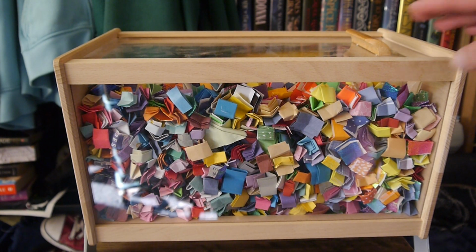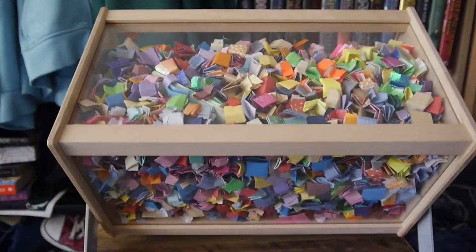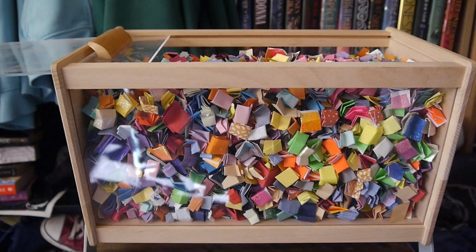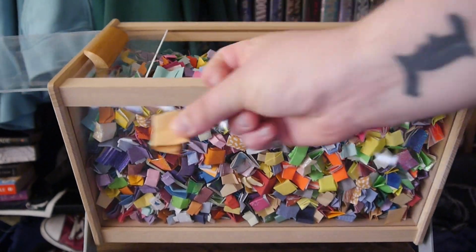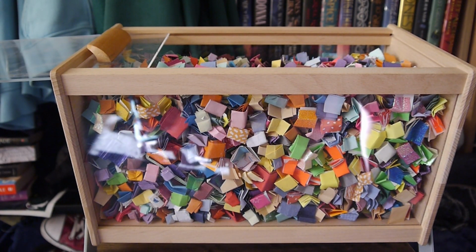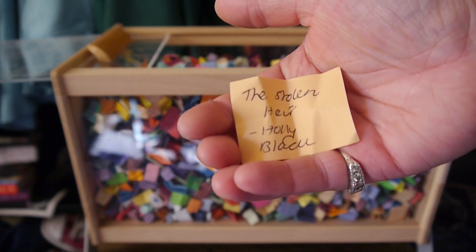So I'm gonna give the tombola a really good spin around. And then the other way. And then I'm gonna go in here. This one here. And we have got, ooh, The Stolen Heir by Holly Black.